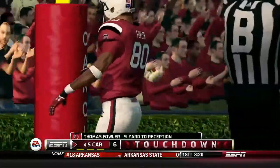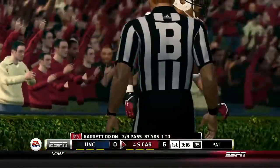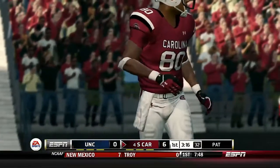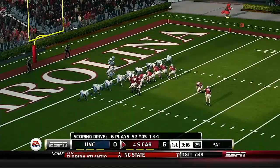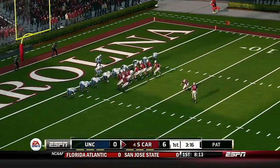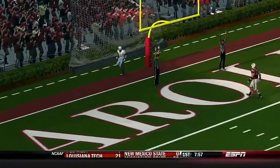Throws to the receiver, got it for the touchdown. He splits the uprights with the extra point.